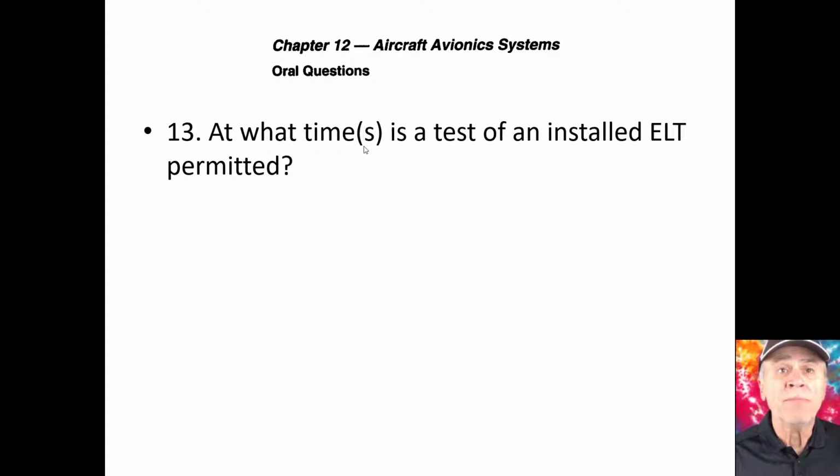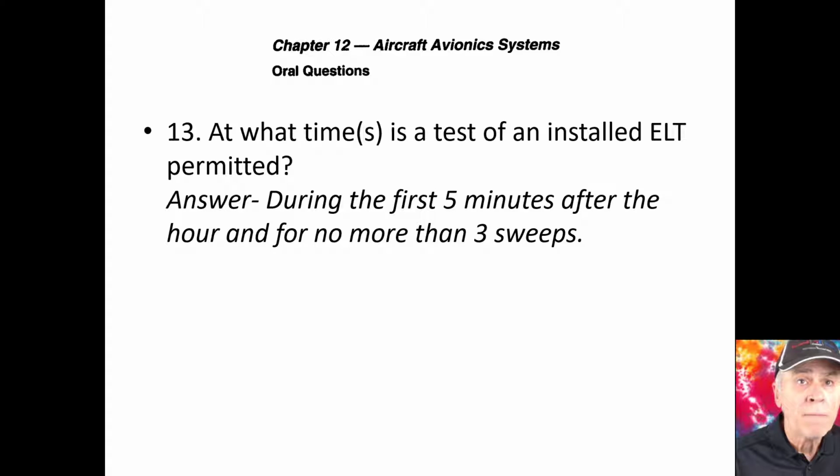At what times is a test of the installed ELT permitted? So what time of day is it? From the first 5 minutes of every hour, and for no more than 3 sweeps. Okay.